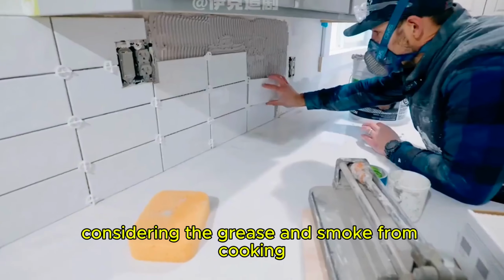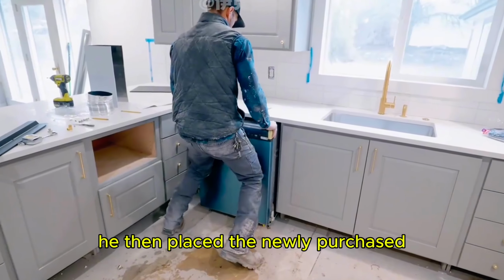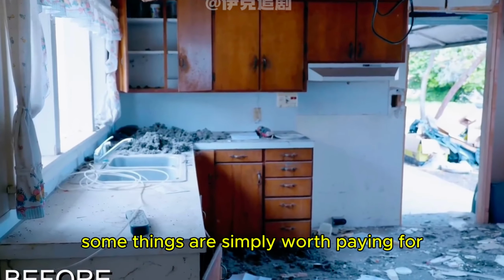Considering the grease and smoke from cooking, Henry added waterproof tiles to the back wall, making future cleaning much easier. He then placed the newly purchased kitchen appliances in position, knowing that even with all his skills, some things are simply worth paying for.